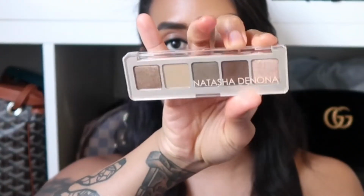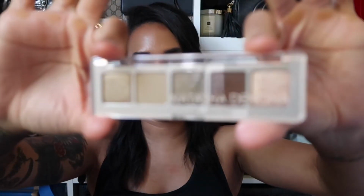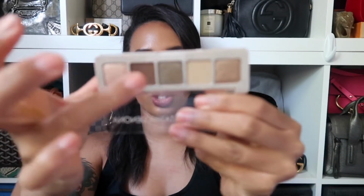Next thing we got were a few things from Natasha Denona. I got the Mini Glam palette. This is one that I've just been watching and it's so cheap. You might as well just pick it up. This is beautiful. This is beautiful. If you hear that noise, it's because I throw all the packaging into the trash right over there. This seems like the perfect everyday eyeshadow palette. And I am obsessed with these colors that are in here. This matte looks beautiful. Oh my gosh, look at these.